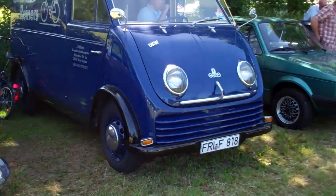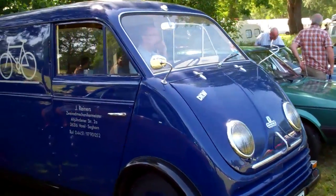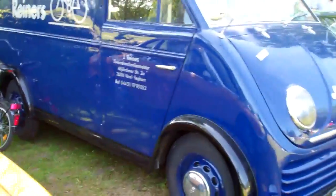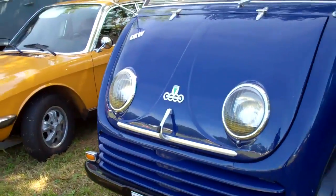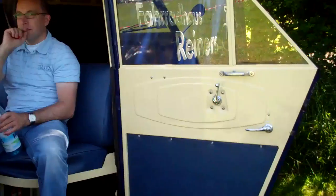Oh, this is very nice. A nice DKW Fahrradhaus Reines. Well, the owner is inside, so we can have a peep inside. He probably doesn't mind that we're having a peep inside.